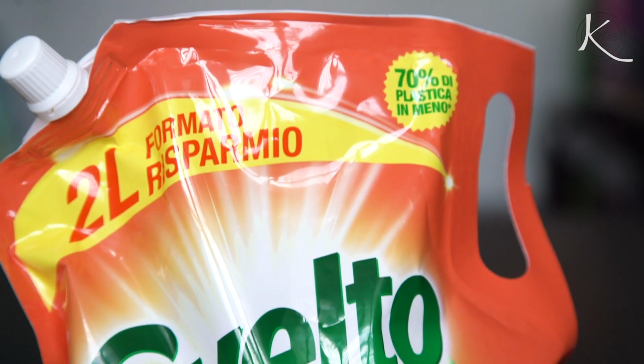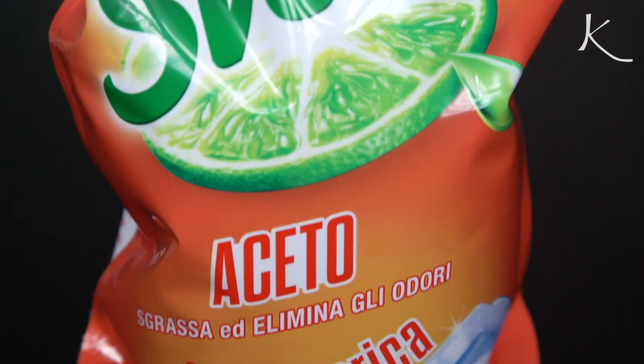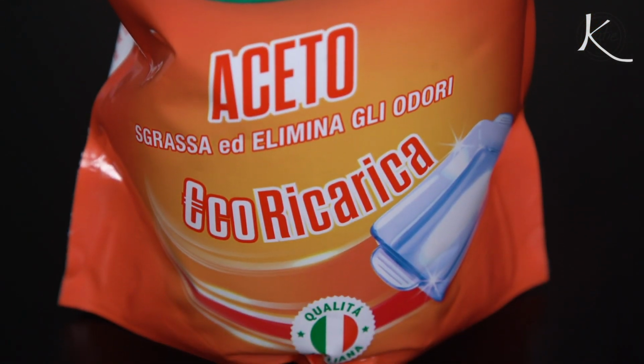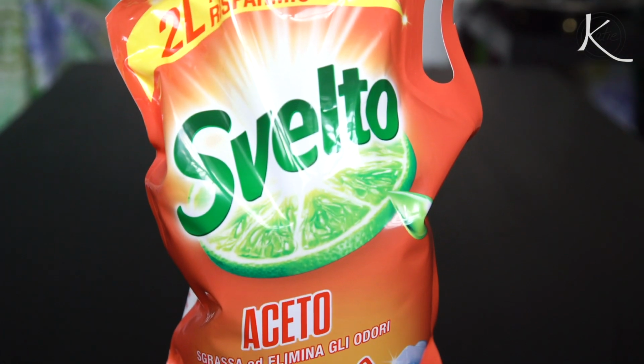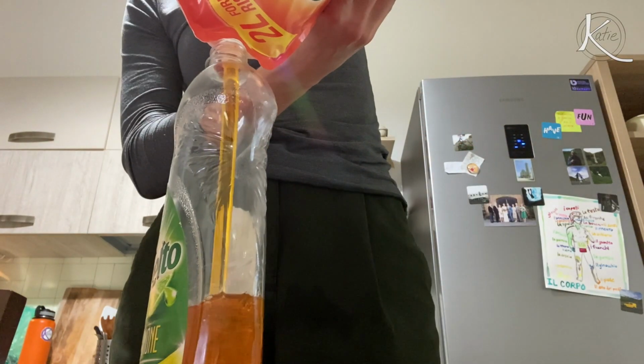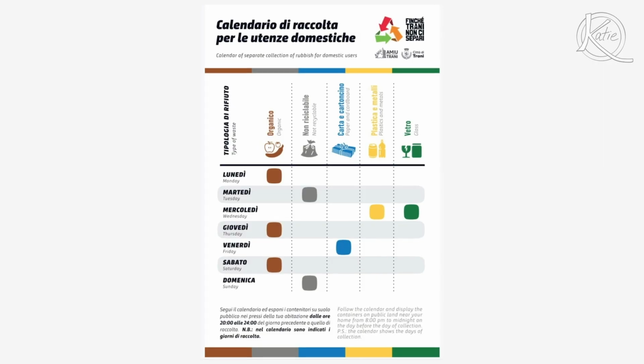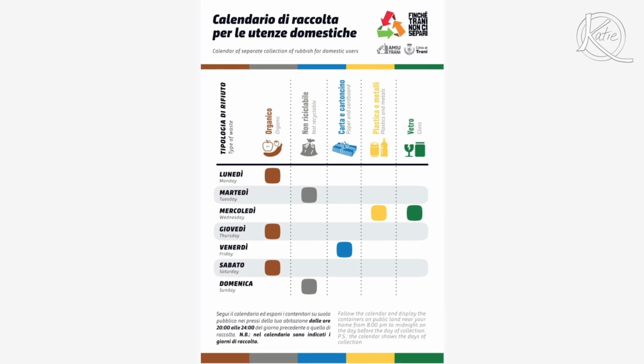Transitioning now to cleaning up the house. Dishwashing liquid is just about out, so I had to get more. Was really pleased to see that they do sell these big bags that I can refill this with, so I don't have to buy more of this plastic stuff. I mean, they do recycle in Italy, and actually the recycling bins are much more regimented and separated out than they were in London.